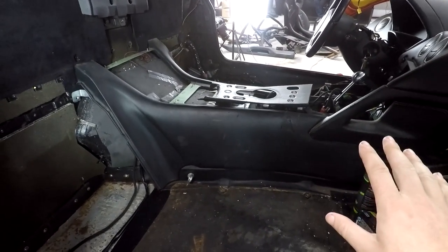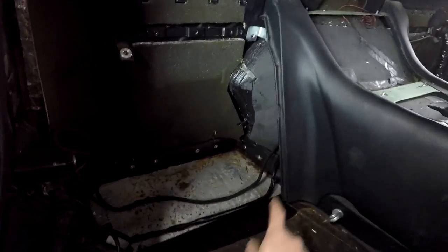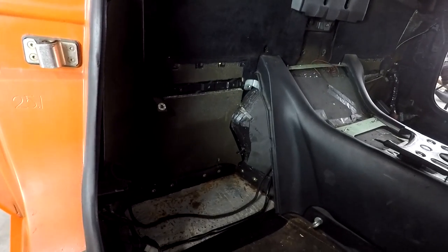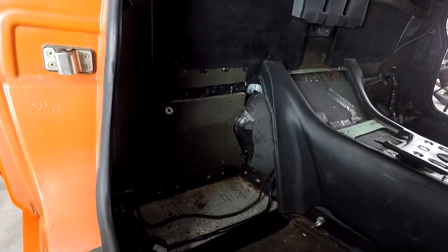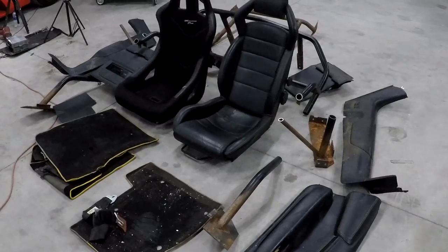That will come out for some other things, but not necessary for the audio. Right here is where the sub is going to go. So we've got to measure this out, design up a box to go in there, and we'll build that here in a few minutes. But to really get a feel for everything that was taken out, we have this.